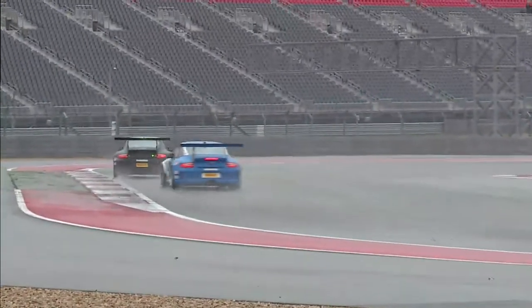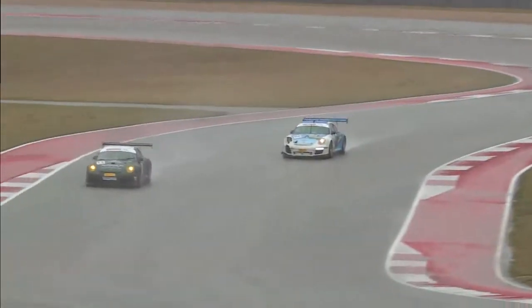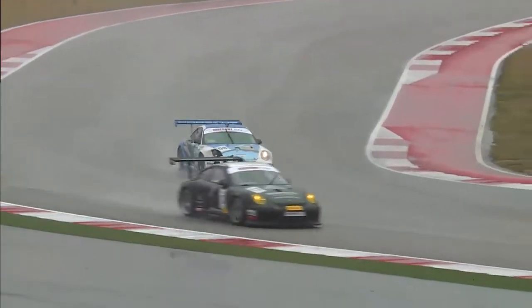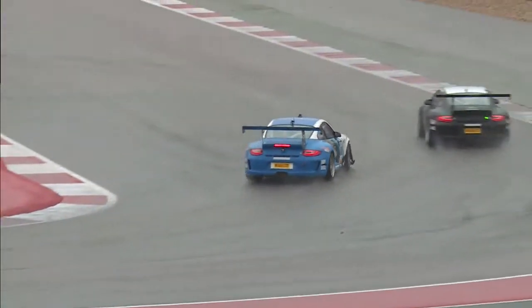Look there at the number 13 of Jason Godfrey in that Semper Fi Funds machine. He had a troubled day yesterday, but is definitely looking a little bit stronger today. And then there's the damage to the 08 there of Scarlett, that right front corner.